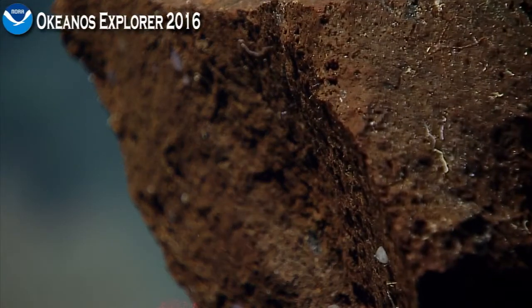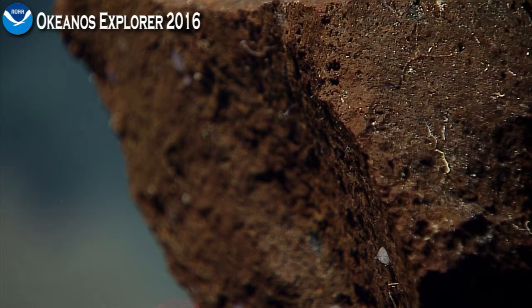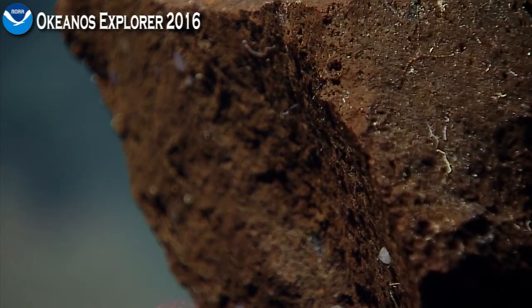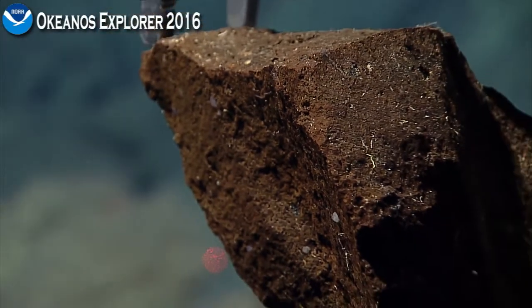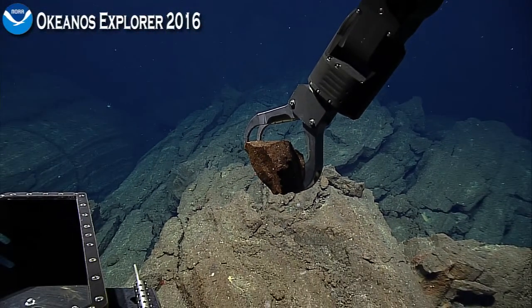Oh, good zoom. It's a very small hydroid. Oh, there's a brittle star in the upper right corner sitting on this rock. Sometimes those guys come back. Sometimes they jump off. Okay, sounds good. Looks like we can put that in the rock box. All right.